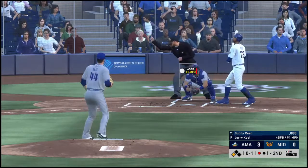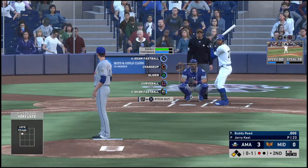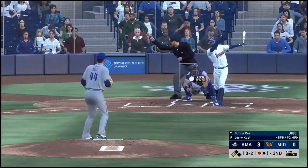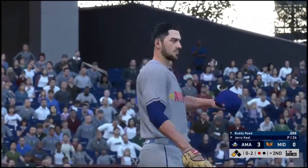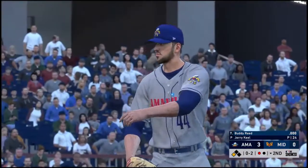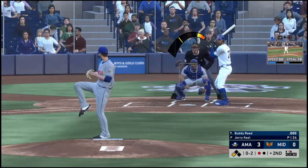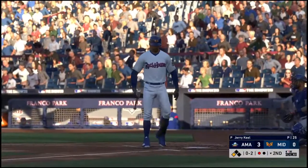And digging in is the DH, the switch hitter, Buddy Reed. No balls and one strike. Just behind the fastball there, two strikes now. This is where, as a batter, you've got to find a way to put something in the outfield. Get something elevated. I know you've got to battle with two strikes and protect, but if anything is belt or above, you've got to swing. Protecting on 0-2, so we'll do it again.